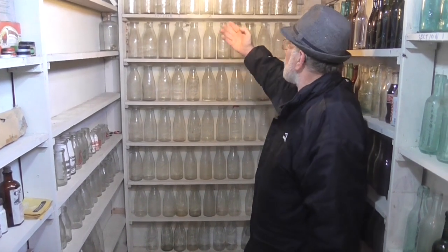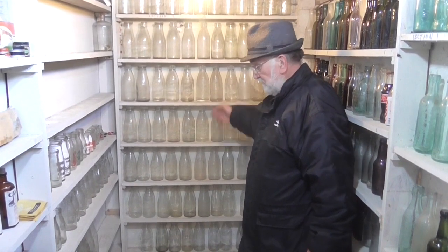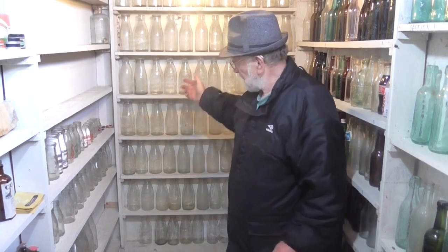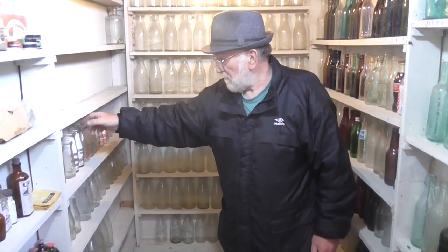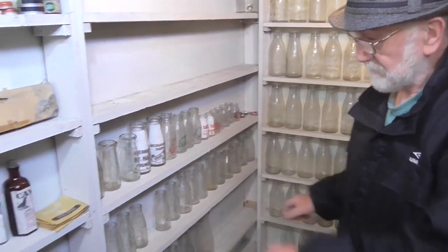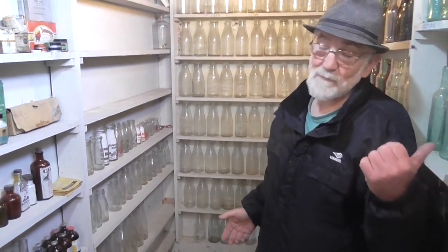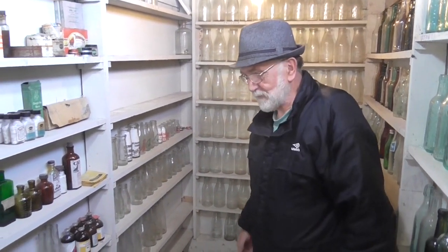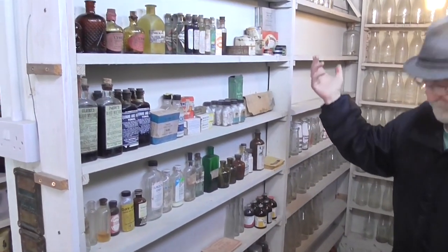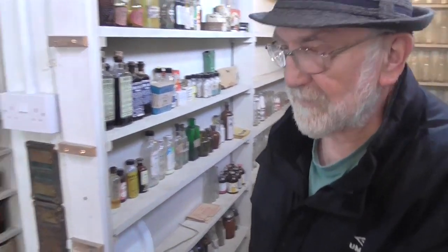This is a collection of milk bottles, with embossed names on them. I also have a collection of milk bottles with coloured writing names on them. You'll see them in a minute. So that's how, whenever I have too many of these bottles, I want to collect milk bottles. Then you've got medicine bottles and such like. Now, on round to the next ones.